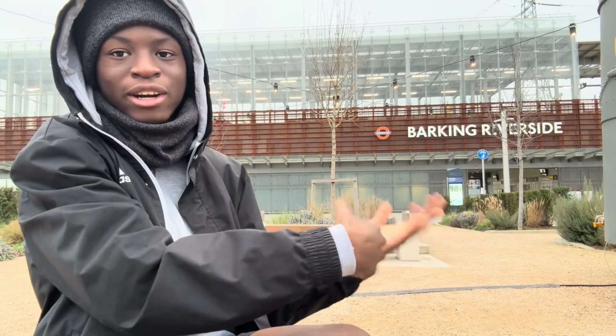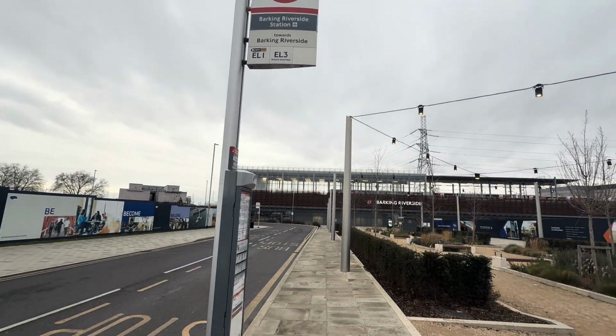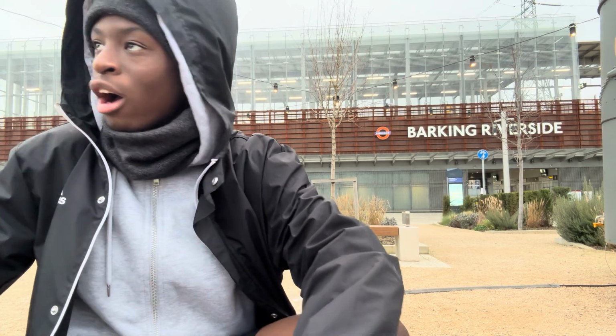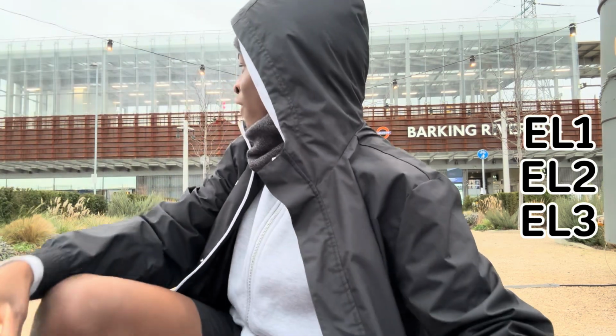As you can tell and probably read, we're at Riverside Station. Little dance there because we're almost at the end of the series. We're on episode 10 now. I believe there's 4 more episodes or 3 more episodes to go after this one. If you haven't already realised, we're doing all the EL routes. That's EL1, 2, 3, which are quite nice routes.